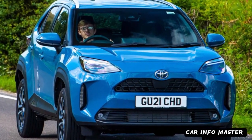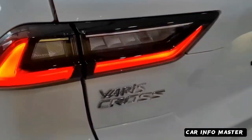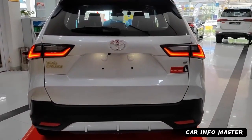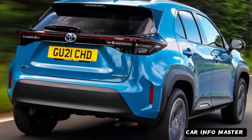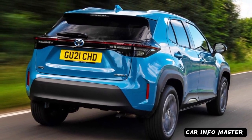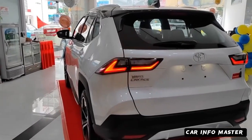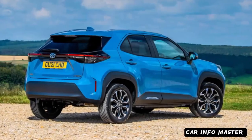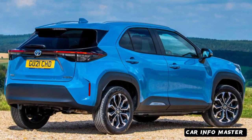Ground clearance. The Yaris Cross has a relatively high ground clearance of 6.1 inches, making it well suited for light off-roading. Taillights. The taillights have a unique design and feature LED technology. Rear bumper. The rear bumper is black and features a silver diffuser. Roof spoiler. The roof-mounted spoiler adds a sporty touch to the Yaris Cross's rear end.